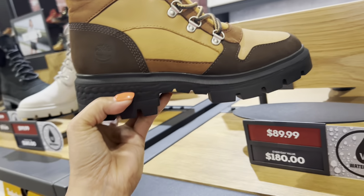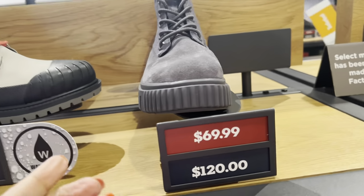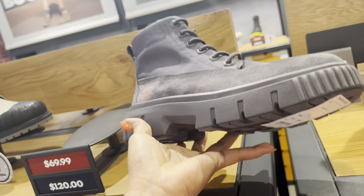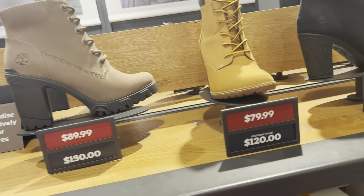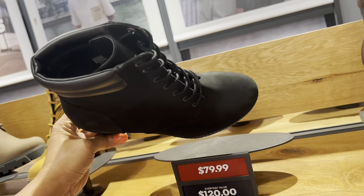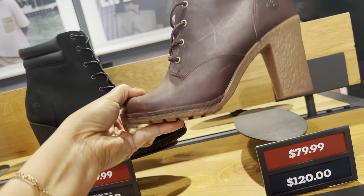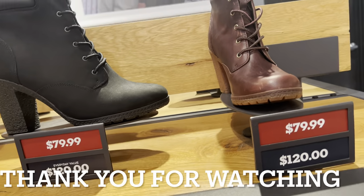This is brown color leather. There's more here. There's $89. This one's $69.99. Wow, this is so light. Nice. $69. And here we have a tall one. Yeah. Look at this. Cute. And this one here. $79. This one's $79. Good, guys.